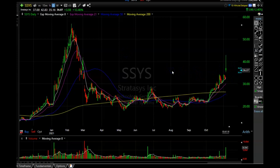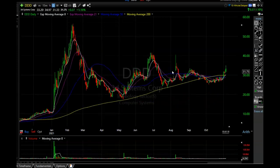Let's get into the next one, and that is 3D Systems. You can see 3D Systems also making a very nice rounded bottom. It's not as clean as STRATASYS, but this one might even be more bullish. The last couple of days, this thing is breaking above these moving averages, and especially this yellow one, this 200 period simple moving average. So 3D Systems definitely looks like it's under accumulation as well.